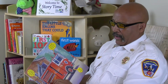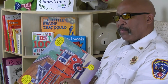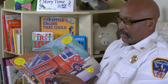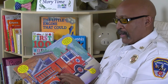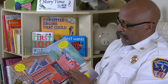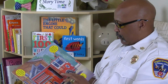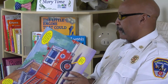What do you think of on a fire truck? Ladders? Absolutely. Let's open up another flap. Oh, wow. We have tools, fire extinguishers. We have a pump panel. So we have our operator that knows how much water he puts in the hose that we take to put out the fire. And tools, axes, pike poles, and even rope. These are things that firefighters use every day.